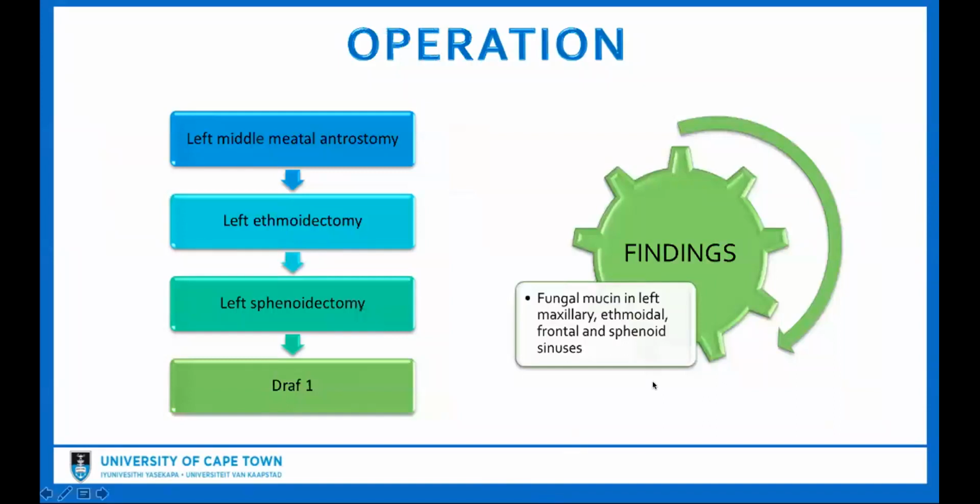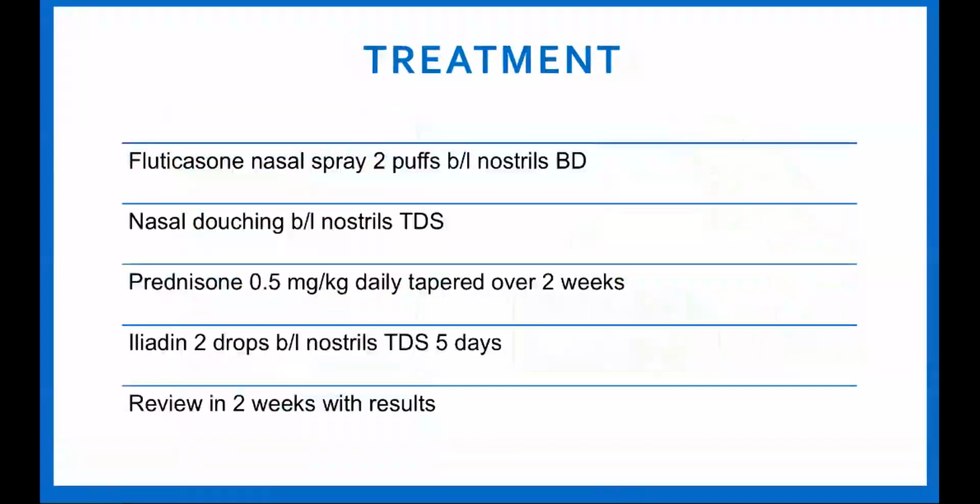We then proceeded to book an operation where we did a left middle meatal antrostomy, a left ethmoidectomy, a left sphenoidectomy, and a Draf 1 procedure. The findings were that a fungal mucin was observed in all of the left maxillary, ethmoidal, frontal, and sphenoid sinuses.